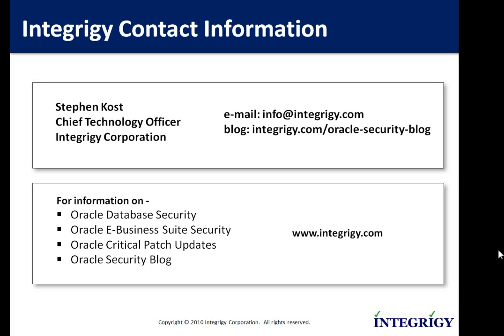We release detailed guidance on the CPUs on our website, so October 2010 is up there, and we actually provide some use strategies. So we'll take each CPU and delve into it and detail out all the security bugs and what the risks are and what you need to test for each one. And then we'll do a quick strategy.